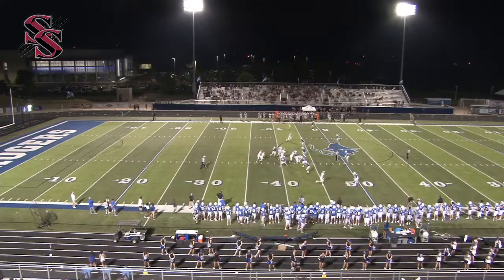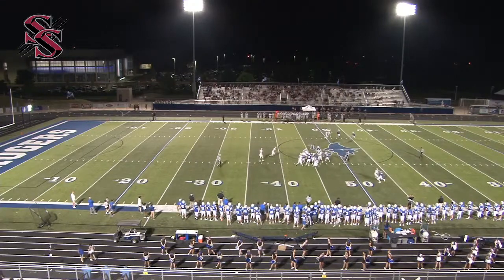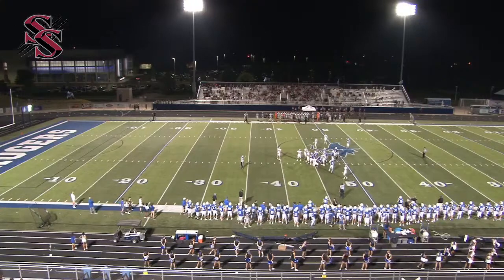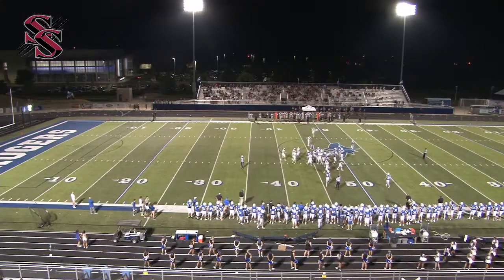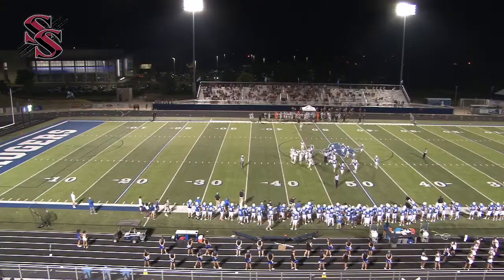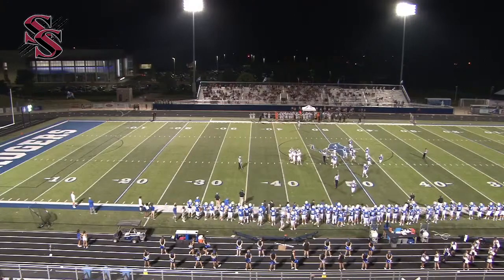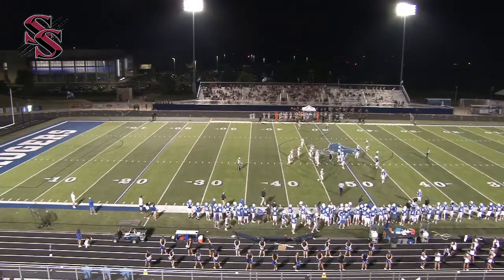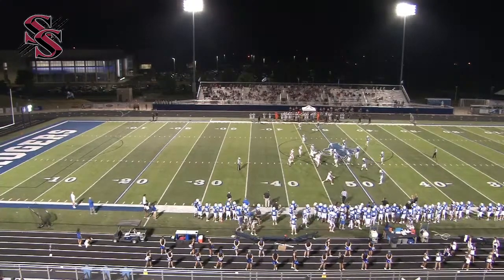Panthers move quickly. Gowan gets the call. He's got a seam across the 45 to the 46-yard line. Actually, a good run there. We'll mark that at the 47. Ball was carried by number 22, David Gowan. It's a good pickup of about 6 there. We'll call it the 47. 2nd down and 4.